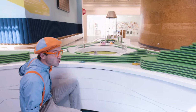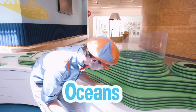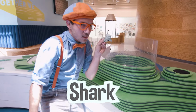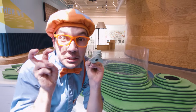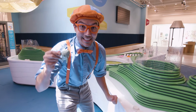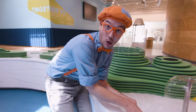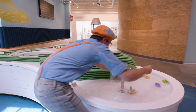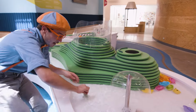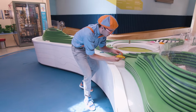This is so cool. It looks like mountains and oceans, and there's a little shark. This shark is having a really fun time going through the ocean. It's so fast! Whoa! Whoa! It did a big jump. Whoa! Whoa, and look at this.